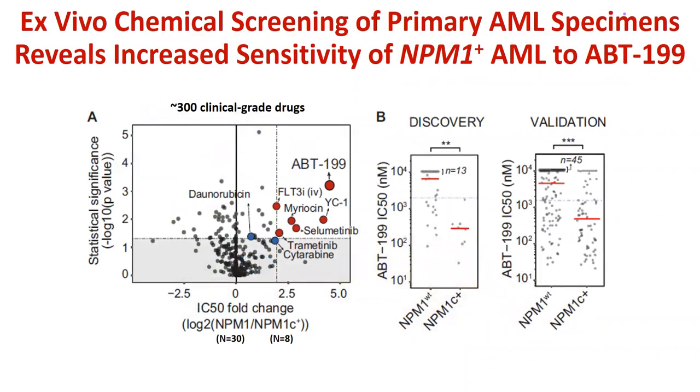Some of the first evidence that these types of molecules might have efficacy in NPM1-mutated AML specifically has been produced quite recently, in 2020. This paper in Leukemia basically showed that NPM1-mutated AML cases, these are primary AML samples, in this case 8 of them, had exquisite sensitivity to venetoclax or ABT-199. These patients had significant sensitivity to FLT3-ITD inhibitors, which exceeded the sensitivity to conventional chemotherapeutic drugs like daunorubicin and cytarabine. And so in both discovery and validation sets, the IC50 for venetoclax in NPM1-mutated disease was about 2-fold lower than it was in wild-type samples.